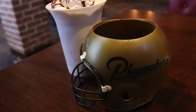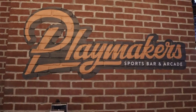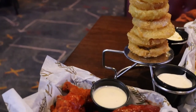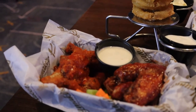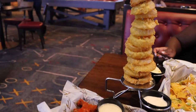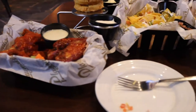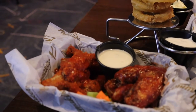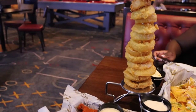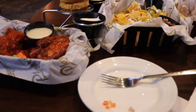But overall, I definitely would have to rate Playmakers. I will give them a 5. And the only reason is because my mindset was stuck on the wings itself. And when I got there, the wings weren't that good. It just wasn't good enough for me. It was too soft. It wasn't that crispy texture. It's like the sauce was just not even baked in. But on the flip side, it was cooked well enough. But the skin of it wasn't that good to me.